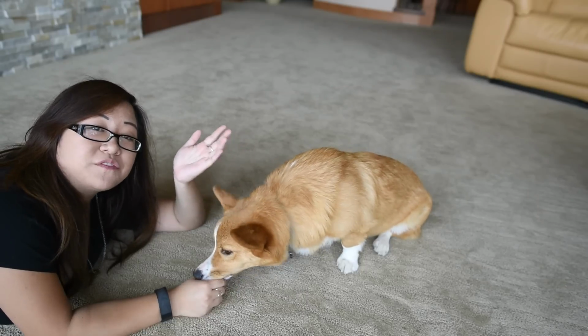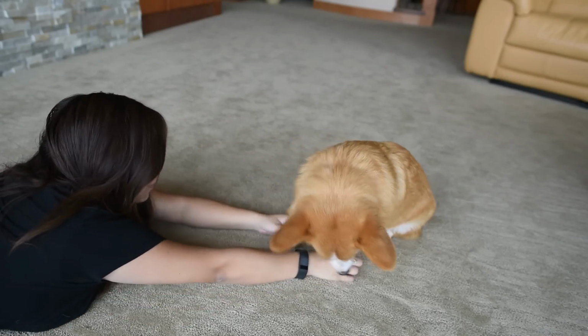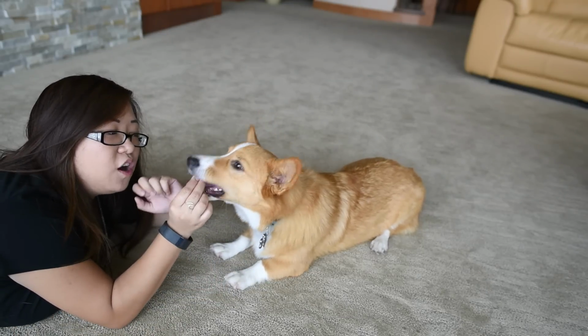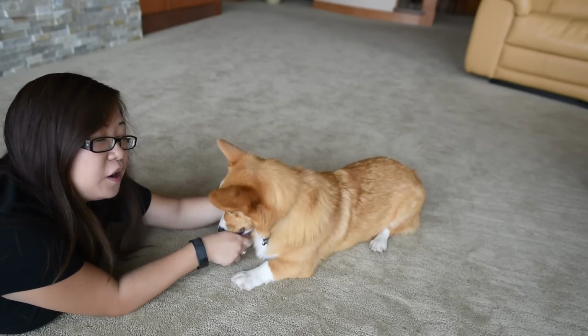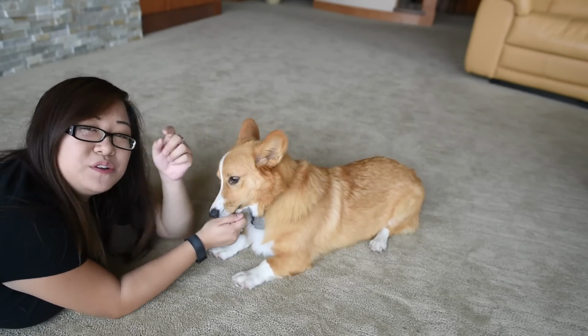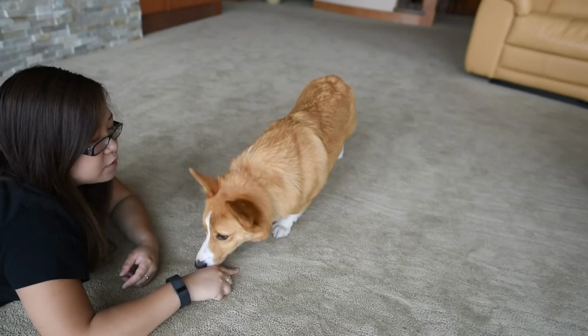Down was also a hard one for him to learn. And I basically had to point at the ground and say down while pulling his paws downward so that he'd understand that down meant he had to put all fours right down to the floor. This one took a lot of time and I did have to gently pull his paws down a lot for him to learn it, but now he's finally got it.